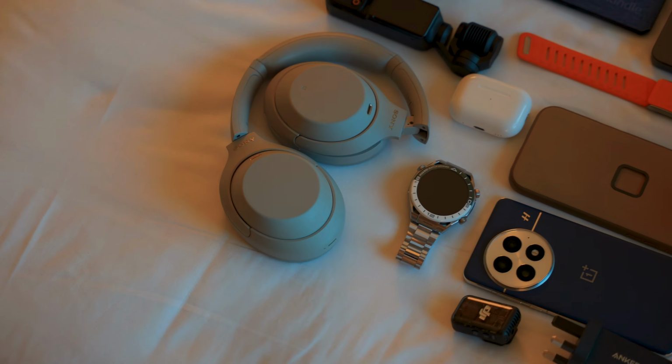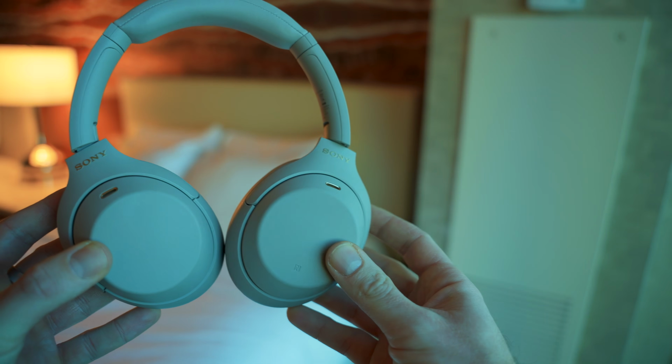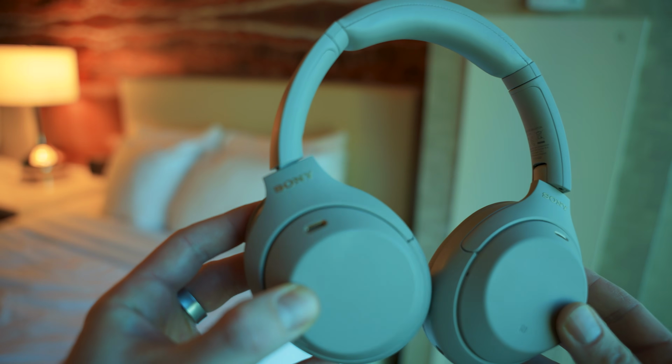This is where I sound like a bit of an Apple fanboy. However, over-ear headphones, this is a surprise, actually. Is it a surprise? No, probably not, because I do keep talking. In fact, the last 4.5 years, I've waffled on about how much I love these headphones, but it occurred to me just before I came out to Las Vegas that I've not used them for quite a while, and they are the Sony XM4s. Now, these are still my favorite noise-cancelling headphones ever.